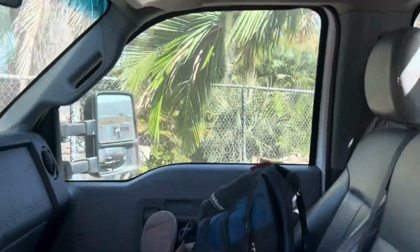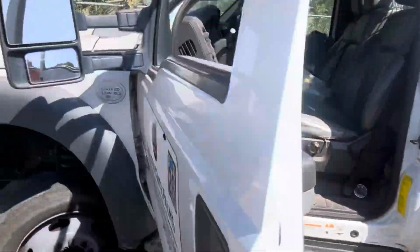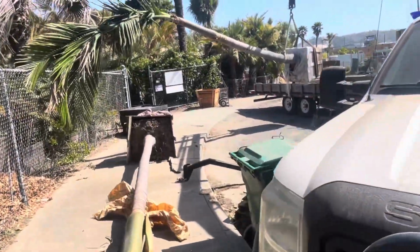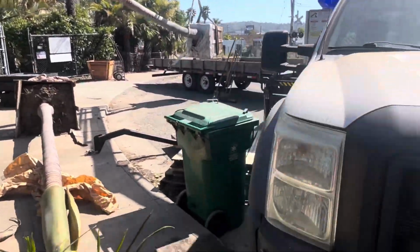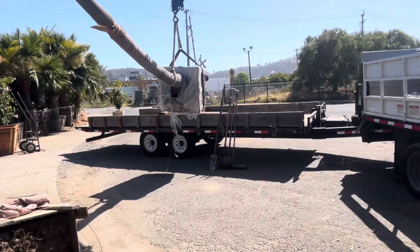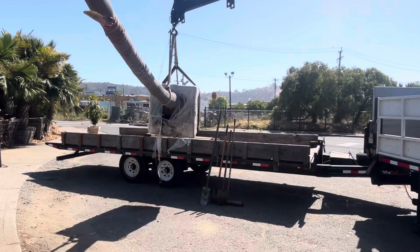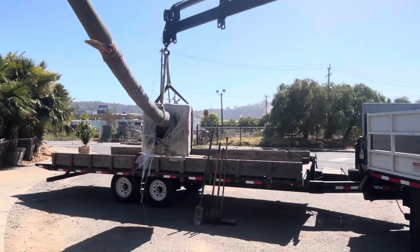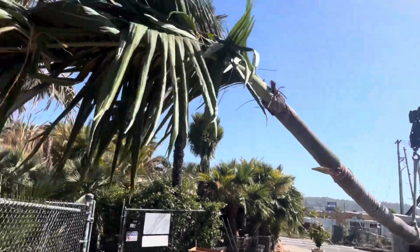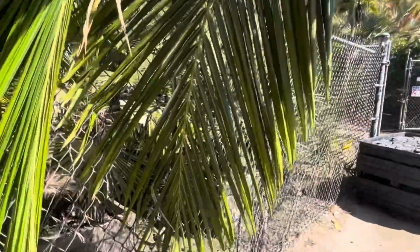All right, good news, people. Stage 1 is complete. We got the tree from Southern California to Northern California. Now, we're going to transfer it onto this trailer. I'm gonna go dump it off at the guy's house, and I gotta drive up to my ranch to get my big red tractor, come back, and try to get this thing on the ground. And that's how we roll.